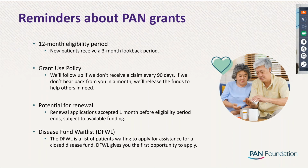So another thing to look out for with the PAN grants is that we do have a disease fund wait list. The disease fund wait list is a list of patients waiting to apply for assistance for a closed disease fund. When a disease fund is closed at PAN, you can apply to go on the wait list. And what that does is that when the disease fund opens in a wait list status, we will notify you and give you a 2-day grace period to apply for assistance at PAN. And then we take another 2 days and we'll make the determination to let you know if you were approved for assistance. Once everyone on the wait list has been serviced, then PAN will open the grant up to the general public, making the grant available to the public.